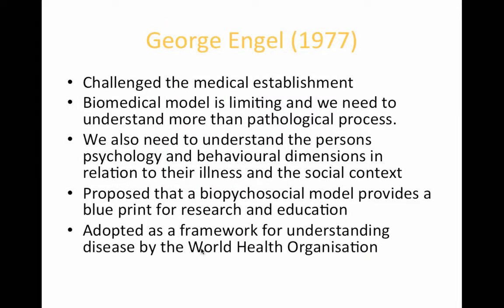Next, we just wanted to give you a little bit more of a historical background in relation to where this concept of a biopsychosocial model came from. And George Engel, who was a psychiatrist, challenged the medical establishment about the biomedical model.